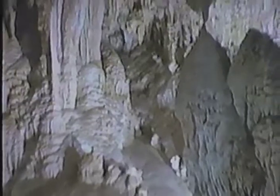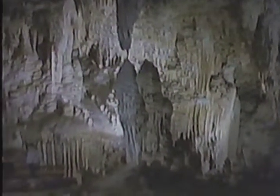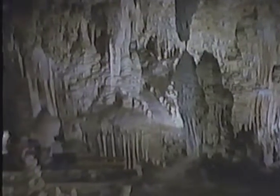Many visitors are confused by the similarities between the 2 most common cave formations. A simple rule to help you remember is that a stalactite with a C grows down from the ceiling. A stalagmite with a G grows up from the ground.